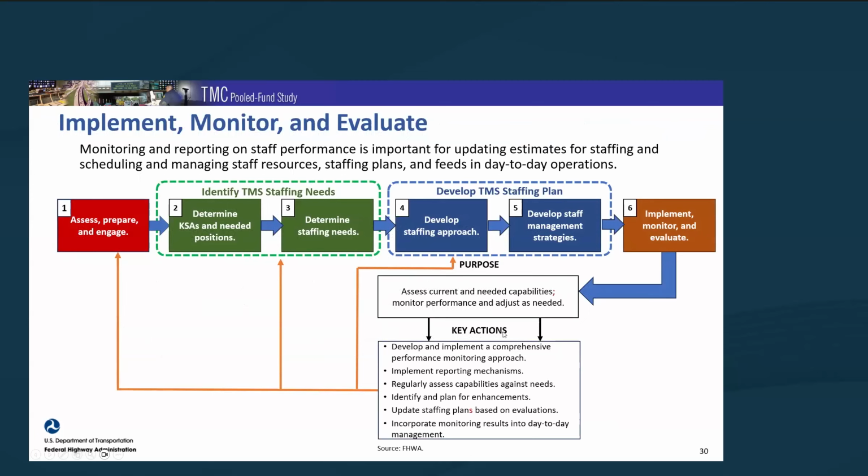The last step in the process to estimate staffing needs is implementing, monitoring, and evaluating. The purpose of this step is to assess current and needed capabilities, monitor performance, and adjust as needed. Some of the key activities include developing and implementing a comprehensive performance monitoring approach, implementing reporting mechanisms, regularly assessing capabilities against needs, identifying and planning enhancements, updating staffing plans based on evaluations, and incorporating monitoring results into day-to-day management. The results of this task can be used to improve the staffing estimation process.